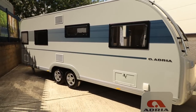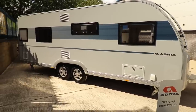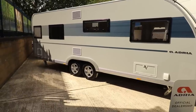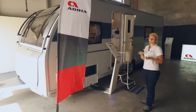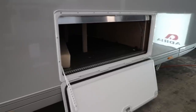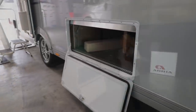As we move down the Isonzo, as I say, this isn't a full review because I will be doing that later in the year, but we've now got silver sides but with blue. The decals are completely blue, and it's more of a thicker band running down the caravan. And that blue is now carried across all of the ranges, including the Altea and the Alpina. The next large great change that we're going to find as we head down the Isonzo is the back end, and this has been completely changed.